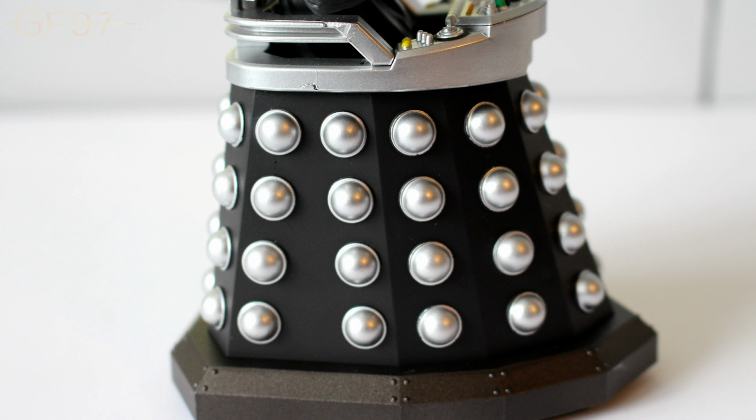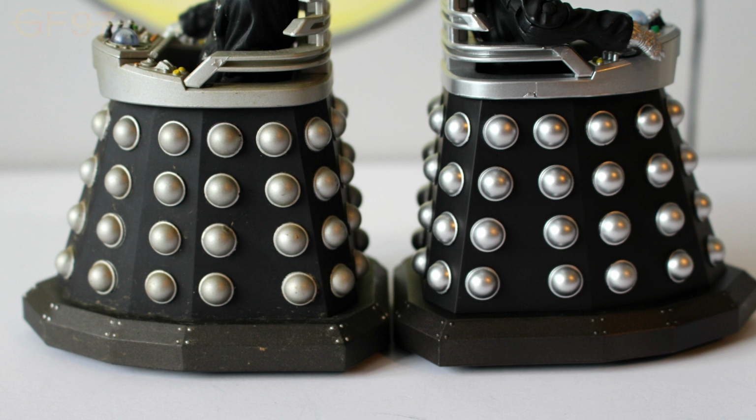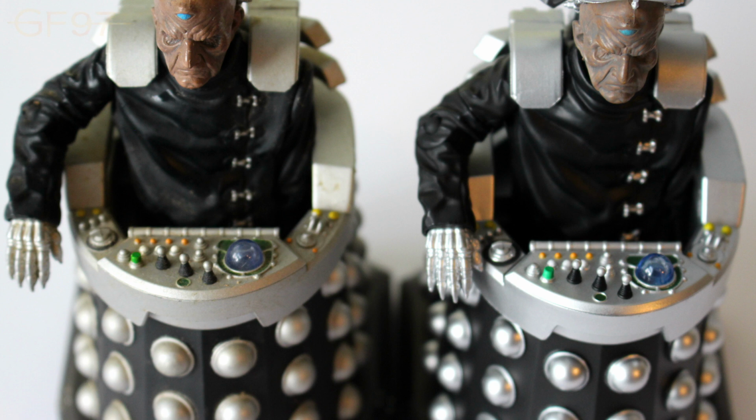And of course the base is black with the silver hemispheres, with the bottom base being this slightly brownish colour, which is quite an interesting colour choice. And compared to the original, the exact same sculpt. The bottom base, the hemispheres have been painted as much more shinier, glossier silver. With the silver middle and the back bit been painted more of a shinier silver as well, just really sprucing up Davros. With the controls having the same paint applications.